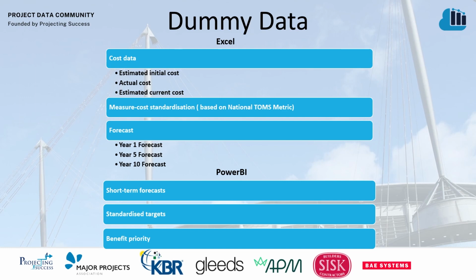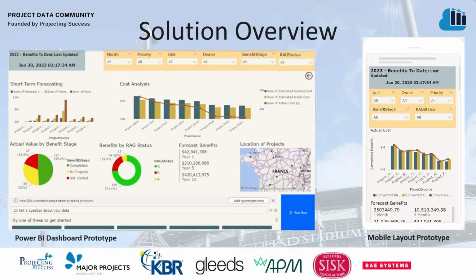To do this, we generated some dummy data due to data limitations. So, some example of cost data. We standardized the units of the benefits into pounds, inspired by the National Toms metric. Some forecasting both long-term and short-term. Some of the tables were generated in Excel, some in Power BI. Standardized the targets and prioritized some of the benefits for highlights.